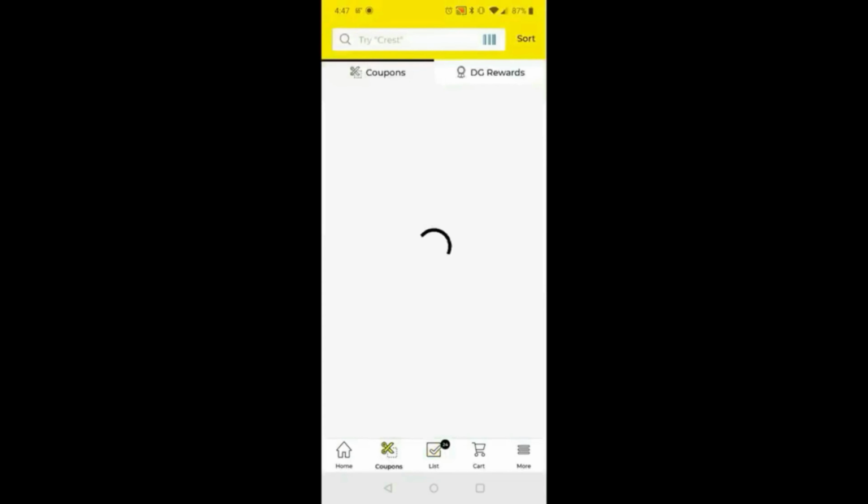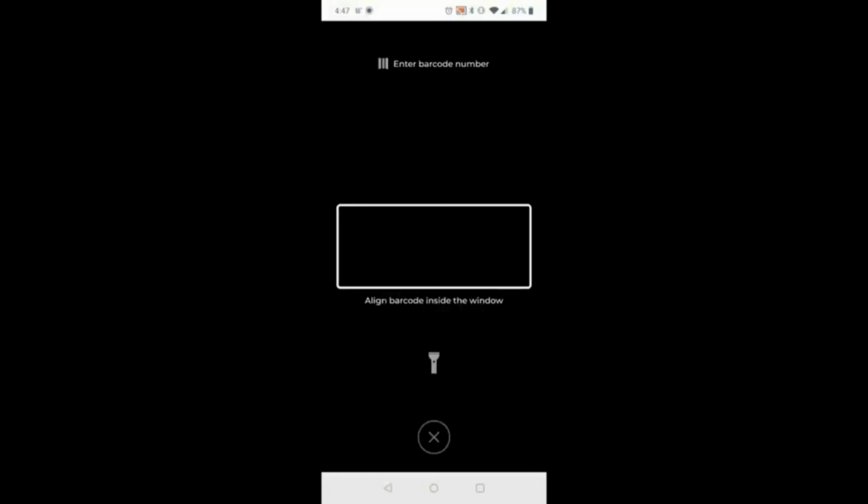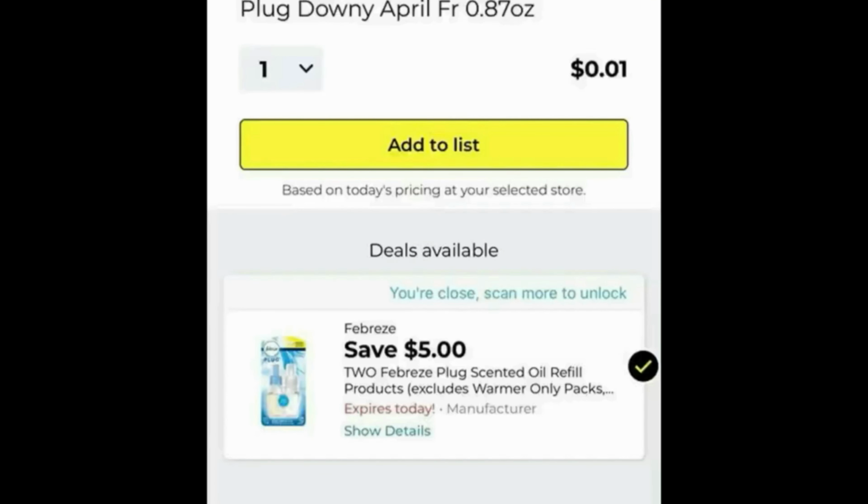Other item you have is your coupon area. This is what I personally use when I'm looking for certain items. You can hit the barcode again, scan the product barcode, and if there was a coupon, it would show you below. The coupon will always pop up under the item you scan, so you'll know if it's available.